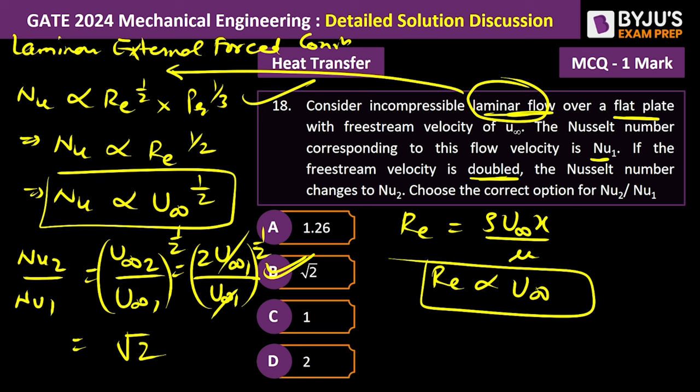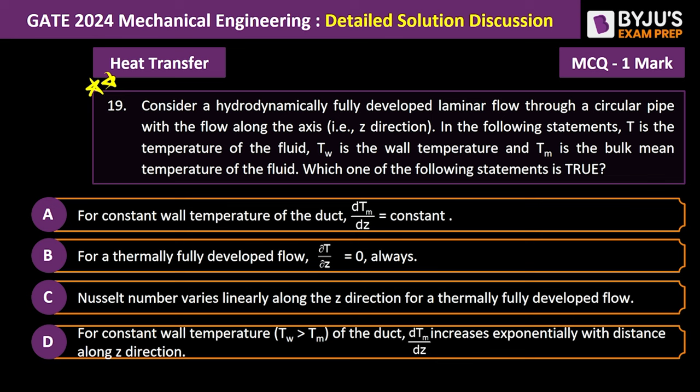Let us move to the next one. This was a wonderful question. Earlier, the answer given to this question was option D, but they had changed the answer. It became MTA, marks to all. The final answer to this one is marks to all.